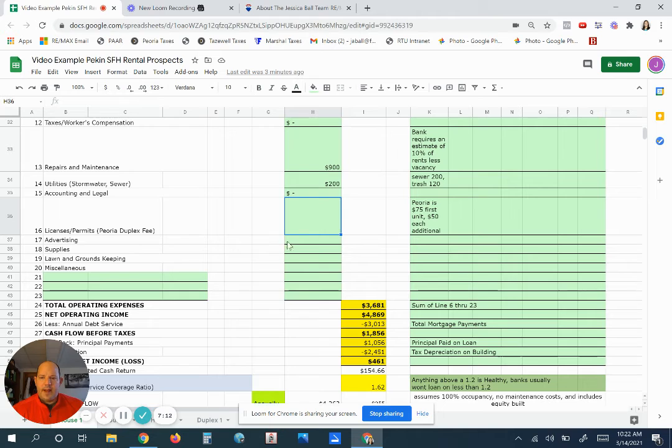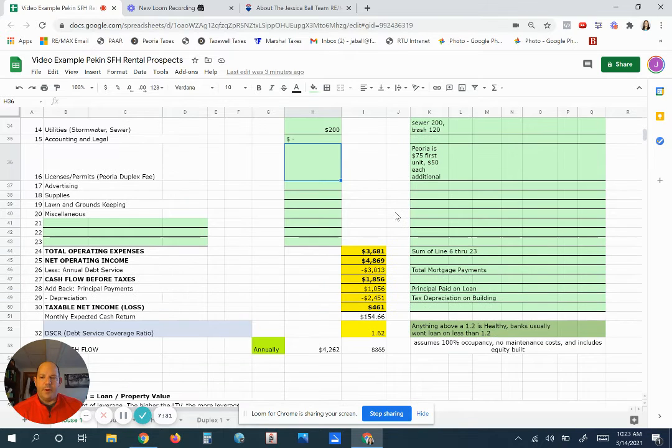And the other line items that are here are supplies, lawns and groundkeeping, and miscellaneous. Generally for single family homes, you can anticipate that your tenants as a part of their lease should be doing their own yard maintenance, their own snow plowing, their own mowing, and all of these things that would be a part of it. And so I don't include anything additionally in there.